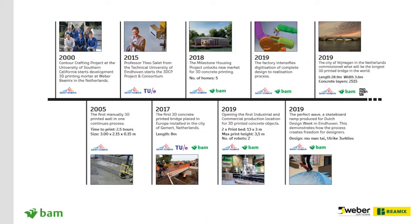Fast forward to 2017, we installed the first 3D concrete printed bridge in the Netherlands, a cycle bridge. In 2018, we started working on housing.